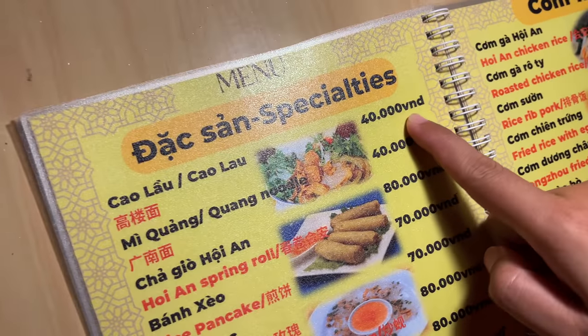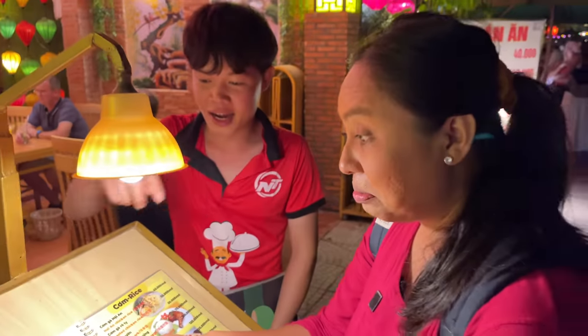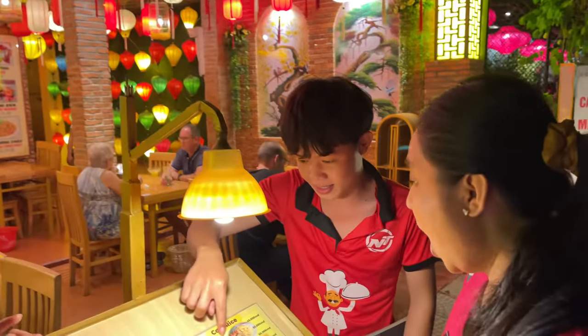We found one place, this boy and this girl are saying it's very nice here. I think we can trust them, yeah? So this one is the specialties. Specialties. Yes, specialties. Chow lao for 40,000 dong. Single, rice and chicken. So, Hoi An chicken rice specialty.